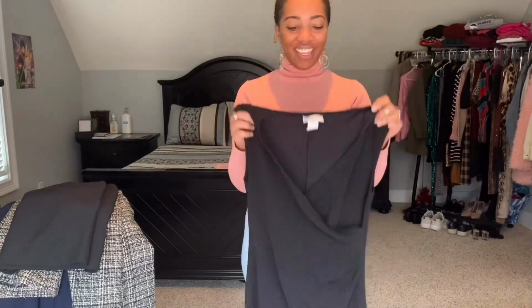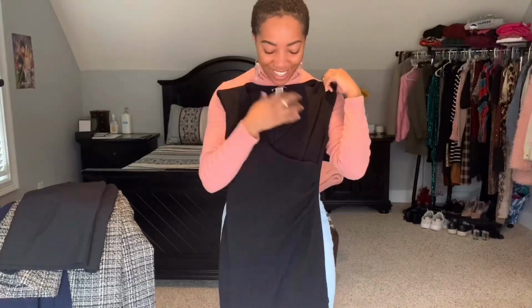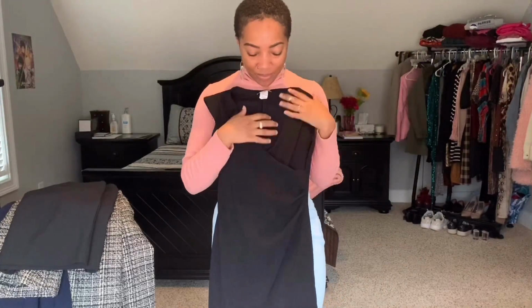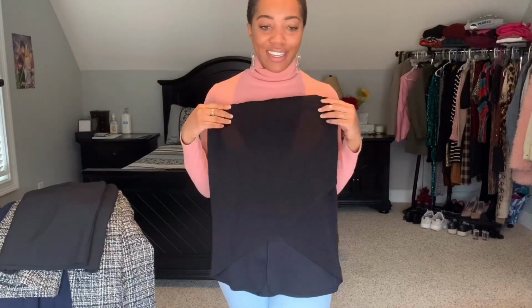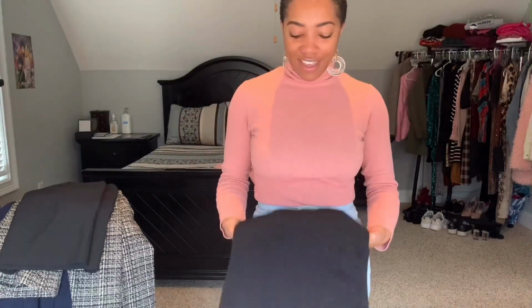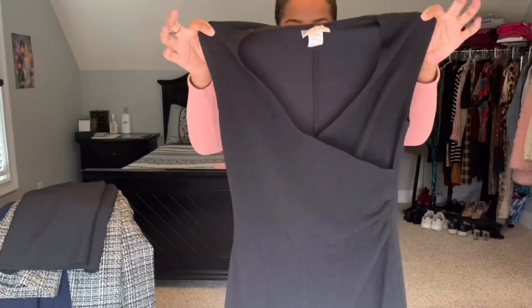is hot. Like, look at this. Look at these. V-cut. And then I love the asymmetrical deal down here. Like, it's gonna give you a little thigh action. It's fitted, it's cute, it's simple, it's me.